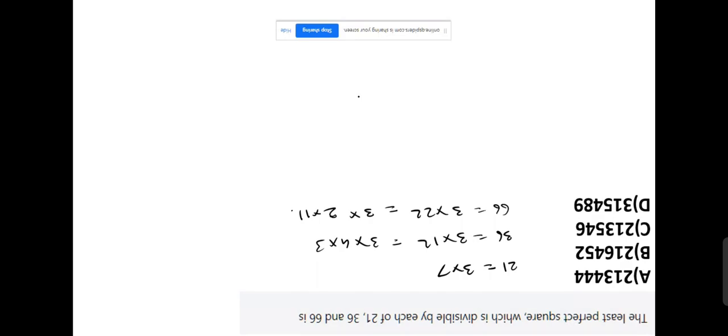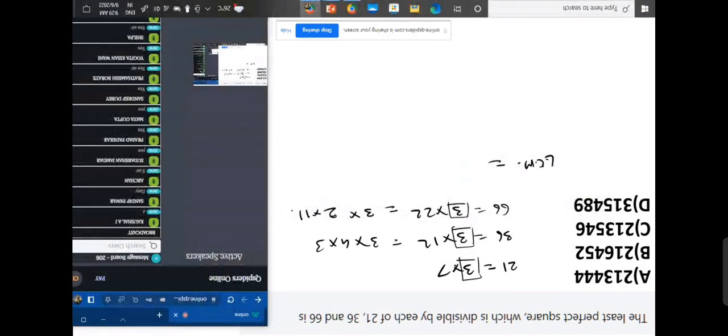Yes or no? So first we will find out the LCM. How to take the LCM, guys? Kaise lete hai LCM? First we will take what are the common factors. We will just write those common factors only once. Yes or no? Lete hai na LCM, bachpan mein kiya tha, kuch yaad hai?